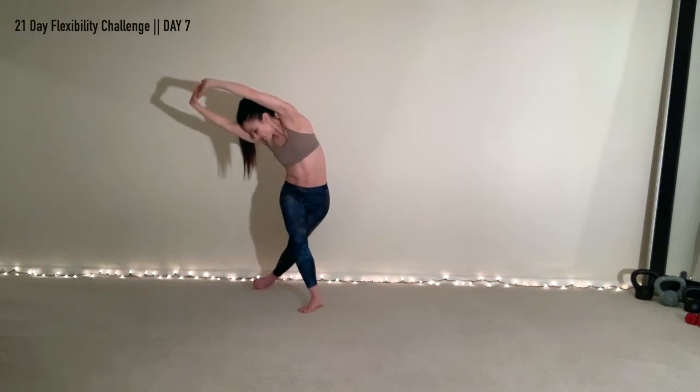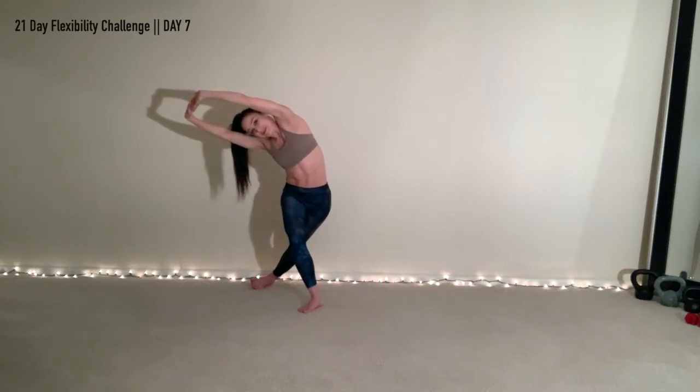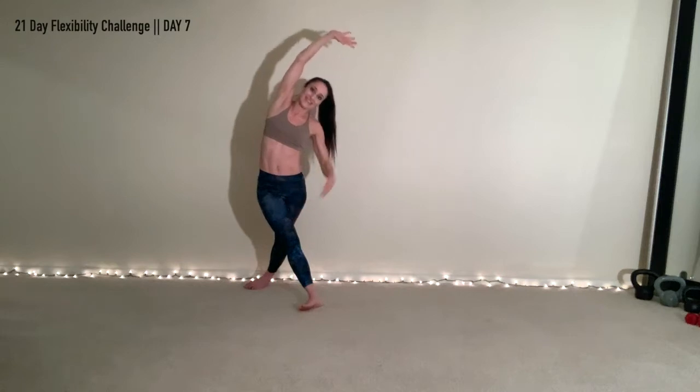So if you notice the back foot here, I'm on the side of my foot and I'm leaning in. I'm just holding this again, holding about 45 seconds here. And then stand back up. Lean to the other side, both legs are straight. I'm squeezing my inner thighs. Hold it, let's go to the other side.